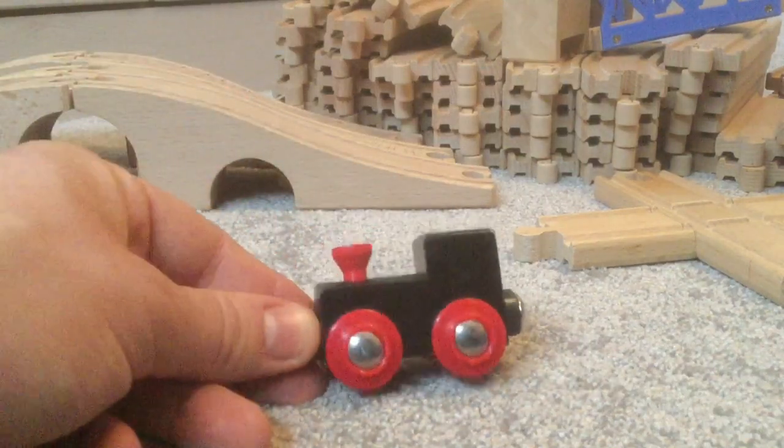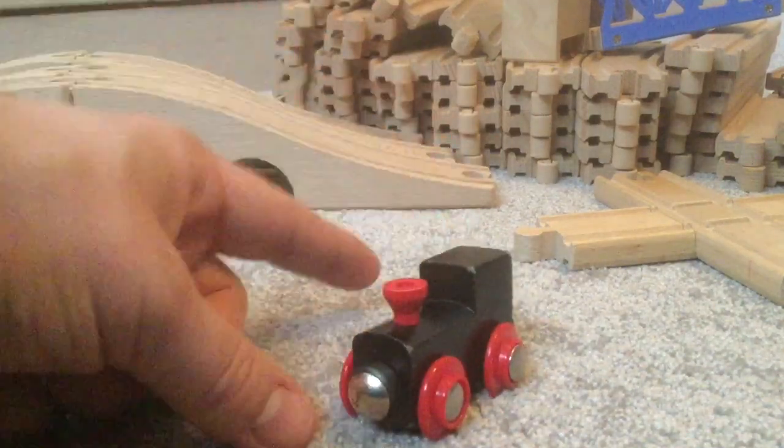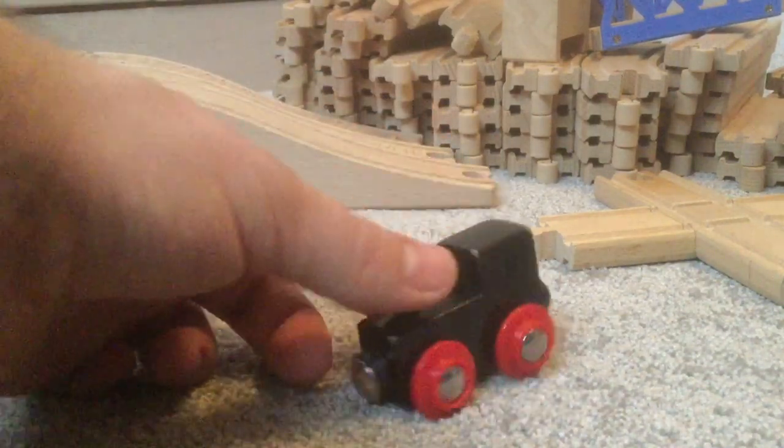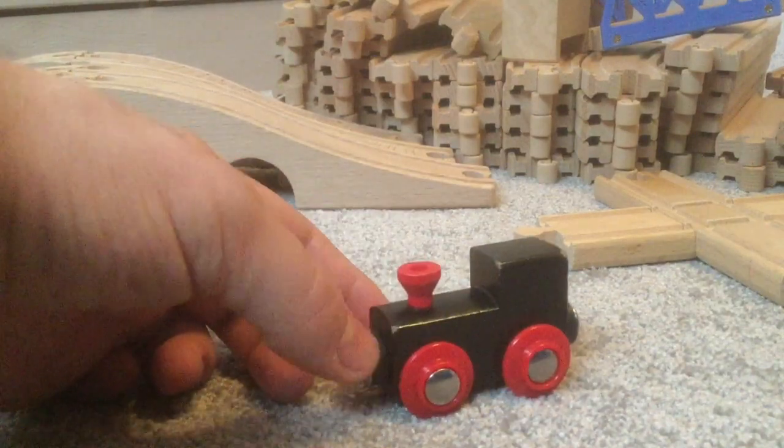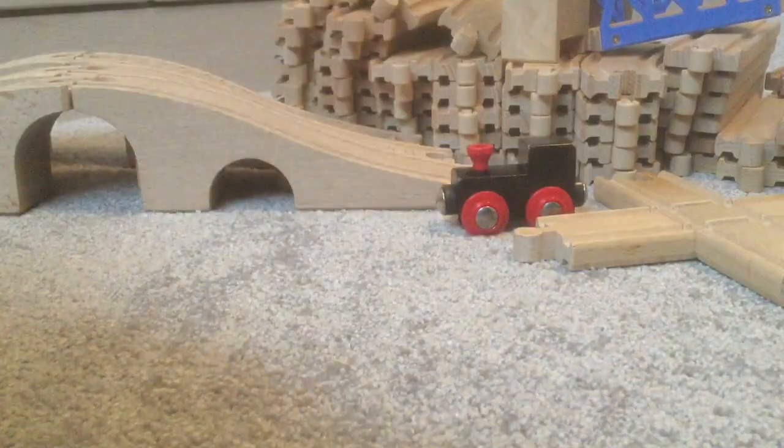But I think from my childhood, I had 2 of those engines, except they were a little bit longer and quite shorter in height in terms of that engine. I would never have the ability to put a face on that engine because of the way the magnet is. I'm not really a fan of them though.